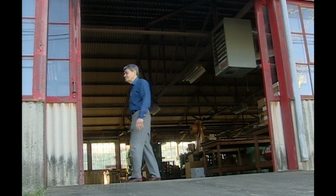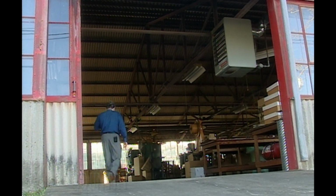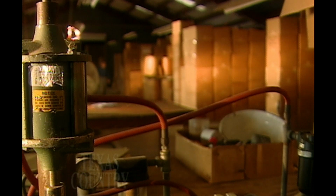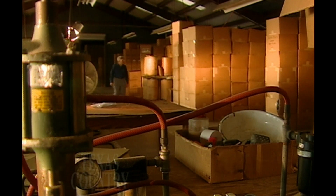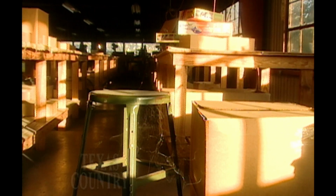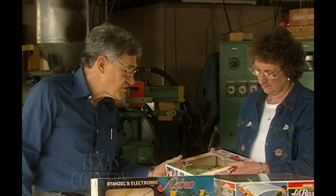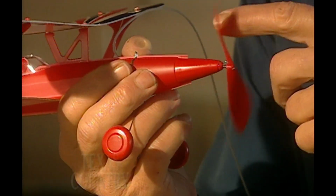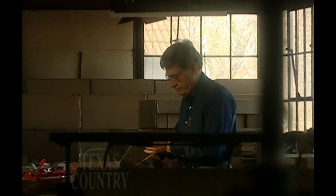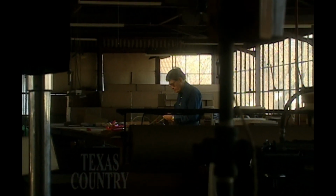The toys may have stayed the same, but Victor Stanzel's company has changed. Time, it seems, has caught up with this old factory, and where there used to be more than 100 folks putting together wings and wheels, now there are 2. Fact is, they don't make model planes here anymore, and as soon as they sell the inventory on hand, the Victor Stanzel model plane will fly off into history.